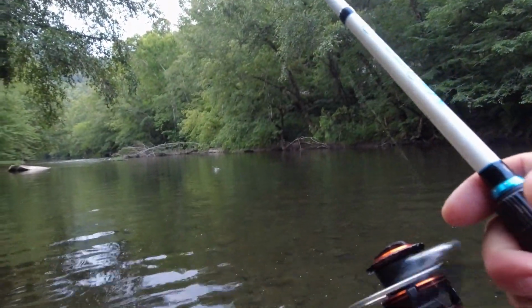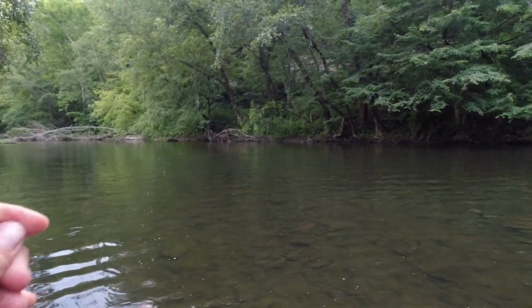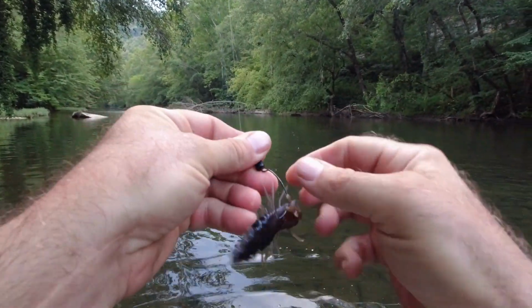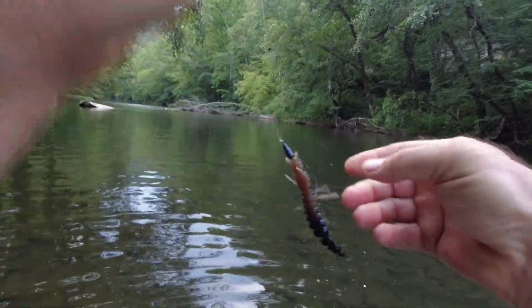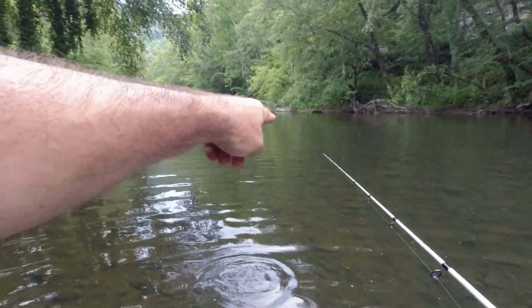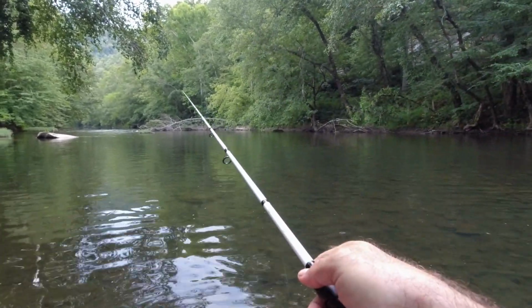Oh man, I think we had a hit there, man. Is that a big one? I don't know. Guys, I'm gonna finish up right here, this little hole right here. Whether we catch a fish or not, we'll finish up right here. We had another hit.